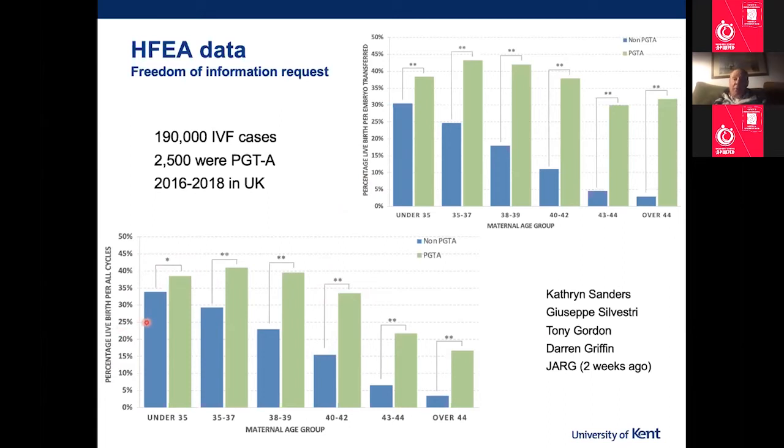Now, this is not a randomized trial. This is just all the cases. They were not matched. But the only way that this would be the case that PGTA is not effective is if we were deliberately or inadvertently choosing much better prognosis patients. Now, anecdotally, you don't do that. You don't take good prognosis patients. PGTA cases tend to be less good prognosis patients. So what we might do in the future is see if we can match these a little bit more closely and be a little bit more convincing.